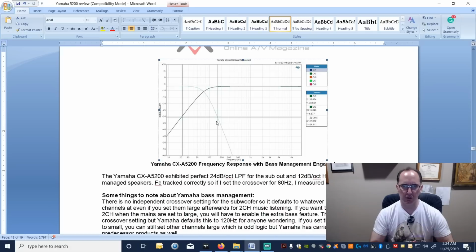before you set them large. Otherwise, in 2-channel mode, whatever that crossover setting was for your main speakers, that's going to be the crossover point that it selects for your subwoofer output. So keep that in mind. For example, set all your speakers to 80 Hertz, and then if you have large speakers, set your main speakers to large, and then your subwoofer output will be crossed over at 80 Hertz when they're playing 2-channel music.